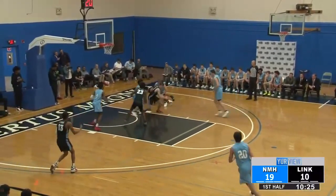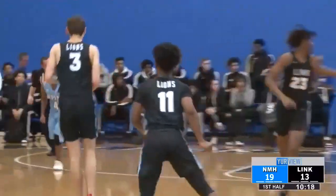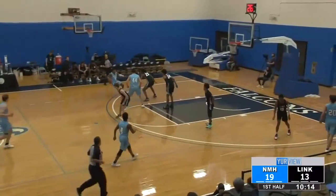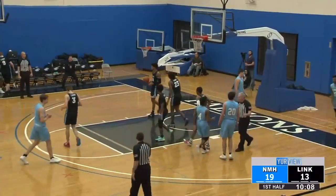Warner with a shot, can't get it to go. And on top of the key, three is nothing but nylon. Nicely done to make it 19-13. Pretty shot, stepping into that one. Warner getting it to fall down the other side. Northfield Mount Hermon tries to respond by going to the rack and a foul called.